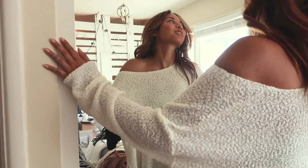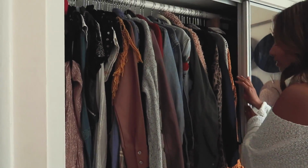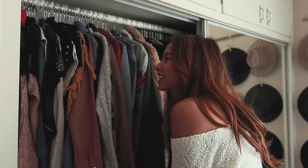Can you help me film my closet tour? I can. What do you need to do? Just hold the camera. Okay, so when you open up my closet, this is what it looks like now. It looks so nice. Yeah, I'm really happy about it.